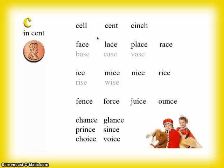And so S says, "I am just out all the time. It would be nice not to have to be in a word once in a while." So he lets C borrow his sound in front of E and I. So C will say S, like in cent. A penny is worth 1 cent.